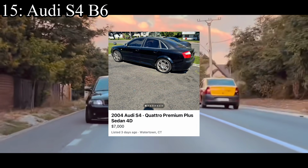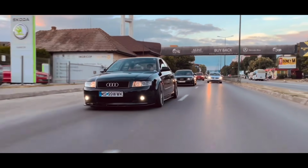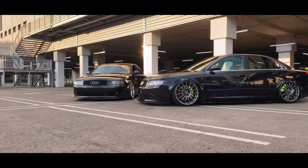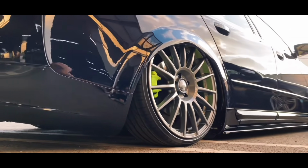But either way, without further ado, we're right into it with the top 15 best cars under $7,000. And coming in at the number 15 spot is the Audi S4 B6. Now it's very hard to find S4s, any generation of them, under really $10,000 to be honest. And the ones that you are going to find under 7k or under 10k are going to be the ones that are definitely less desirable, and the Audi S4 B6 is one of those.